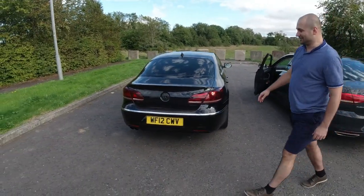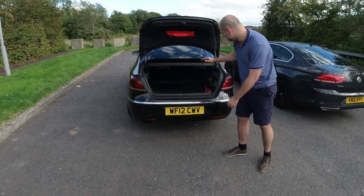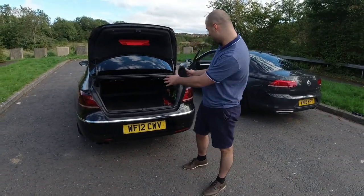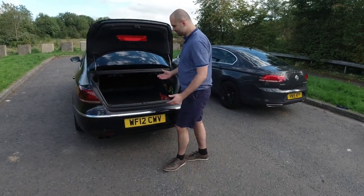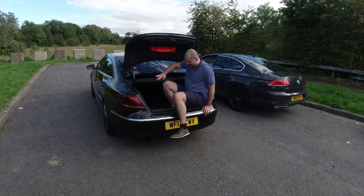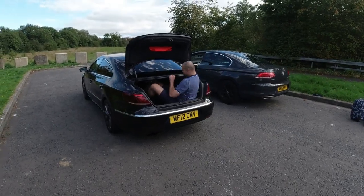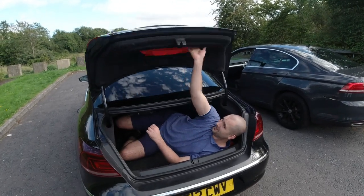Now we're gonna have a look at CC. I would say the actual boot, the length of it, is almost kind of the same, but I think it's not as deep as Passat. I don't really think it will be a big problem. I'll try not to scratch it because Milan will kill me. It's actually quite nice.